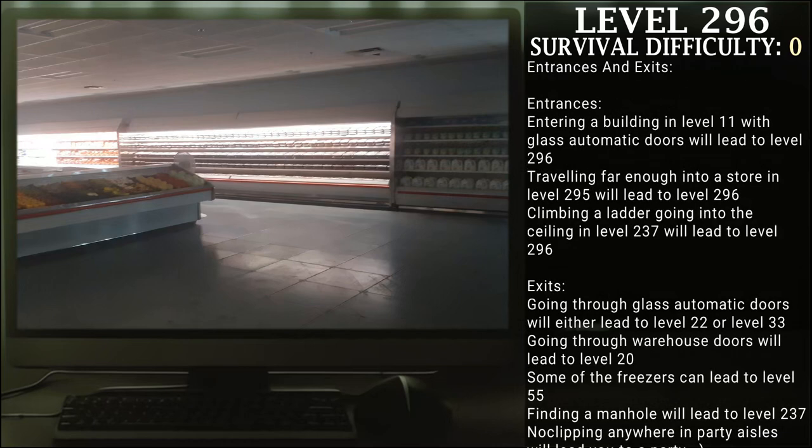Entrances and exits. Entrances. Entering a building in level 11 with automatic glass doors will lead you to level 296. Traveling far enough into a store in level 295 will lead you to level 296.